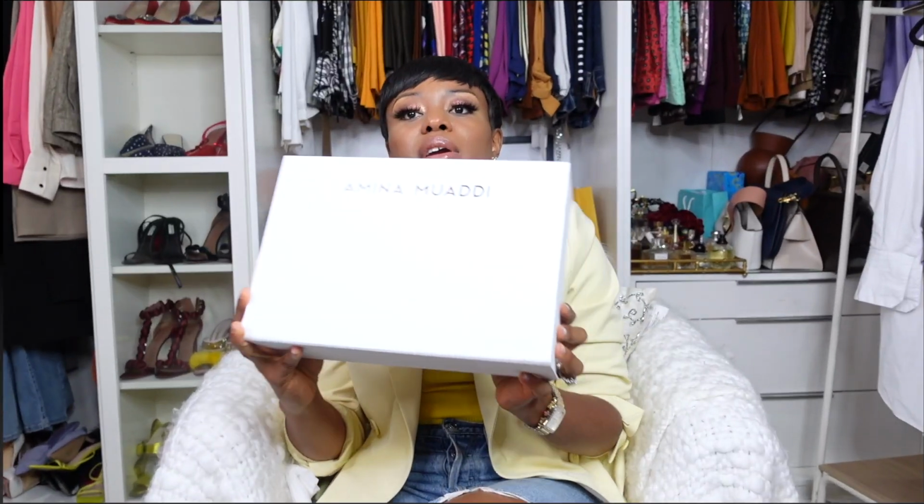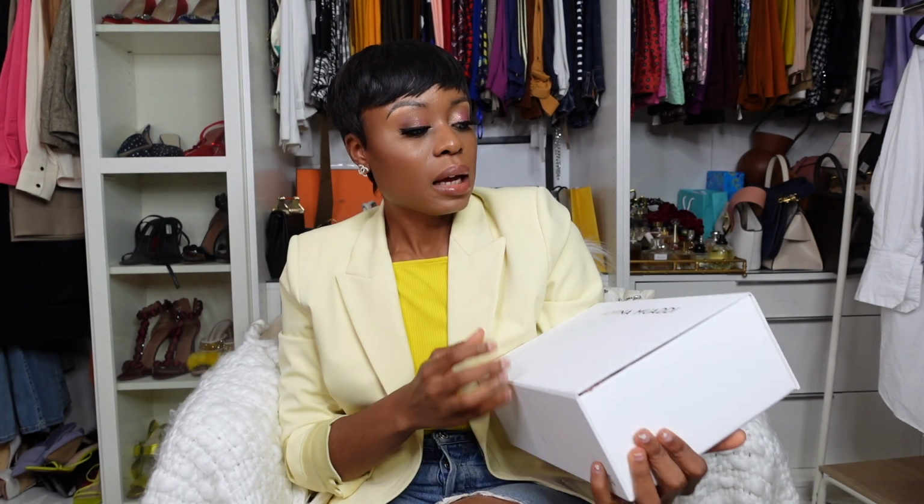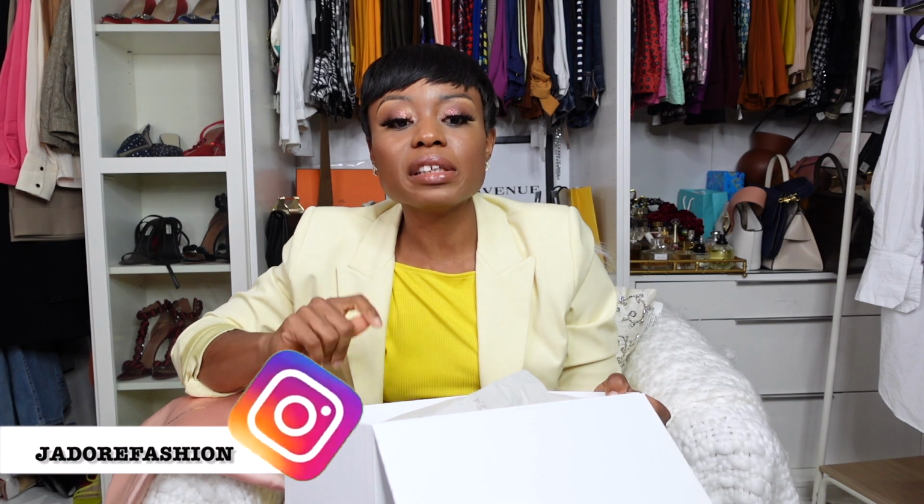Alright. Another favorite brand of shoe that I love. This is Amina Muaddi. I have two of their shoes, with this making the third one. I've been wanting this satin pair for a while, but it's always sold out. On my Instagram story, I mentioned when I saw the orange one, and I think the blue one, it was available in maybe size 7 and 6. I wanted the orange one.